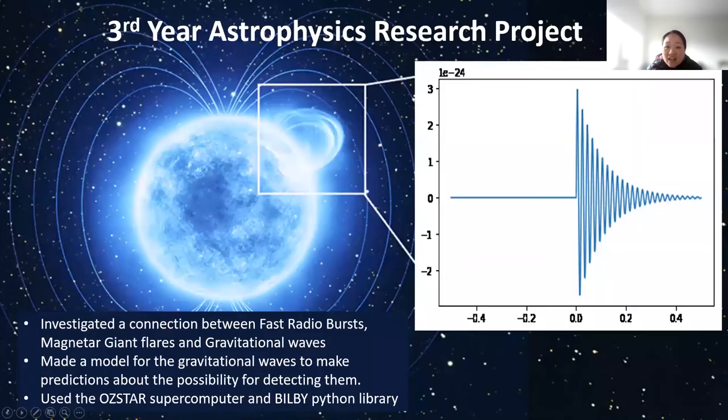And then another example, in terms of a third year research project unit, was a third year astrophysics research project where they looked at the connection between fast radio bursts, magnetar giant flares, and gravitational waves to make a model to predict the possibility for detecting the gravitational waves. We have a really strong group working on gravitational waves at Monash, and a lot of students have worked on a number of different research projects in that space. So there are all sorts of possibilities available to students.